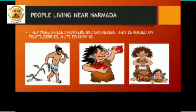So we know that hunters and gatherers move from one place to another. There are many reasons for this. First, if they had stayed at one place for a long time, they would have eaten up all the available plant and animal resources. Therefore, they would have had to go elsewhere in search of food.